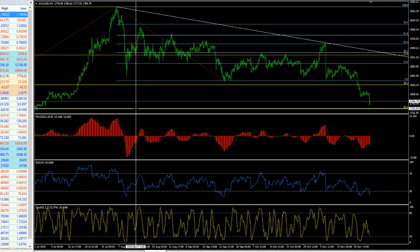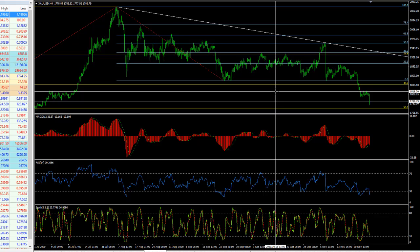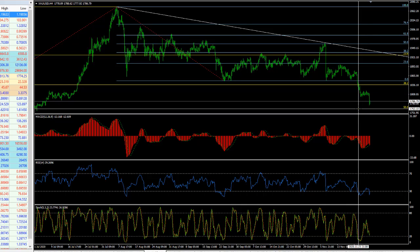So I'd be looking probably to sell rallies now with a stop loss. Well, that's back up at 1815 or so. So sell into strength to around 1800, but I'd have a stop loss above 1815, 1820, something like that. Looking for 1760 as an immediate target.